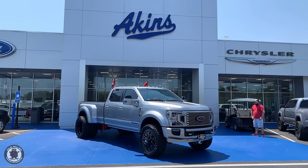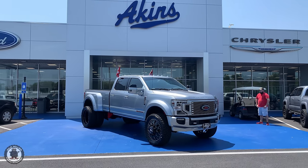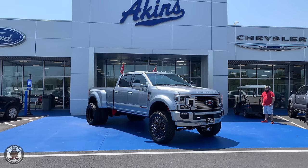Kevin and Tina truly love their truck. Just a great experience. So happy for them. Airing it back up to ride height now. This thing heads back to Florida.